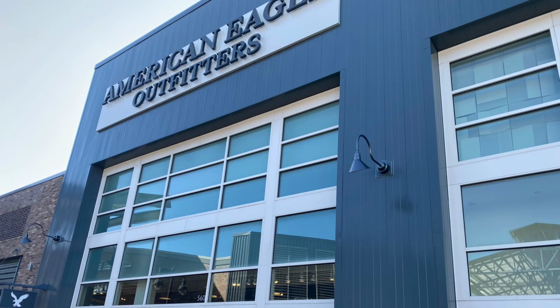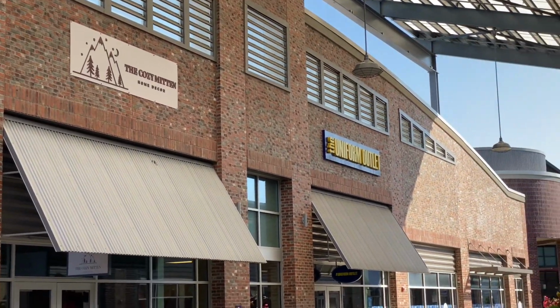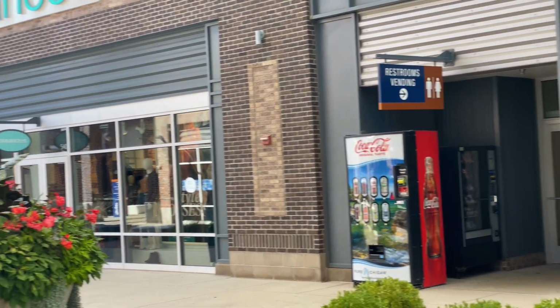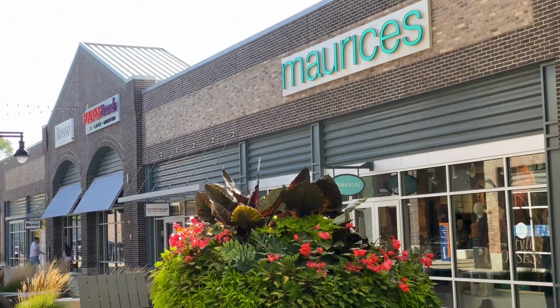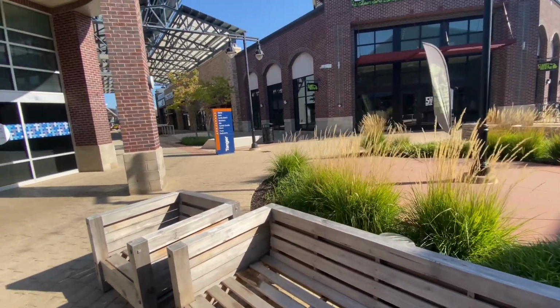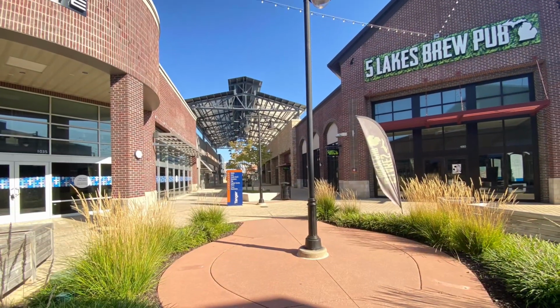This H&M store too is also quite large. You'll have American Eagle here, and then you'll go down another corridor. It's basically set up in a rectangle with two corridors in the middle of the rectangle. There you'll find more restrooms. Those are usually accompanied with the vending machine. So if you're looking for the restroom and you see a vending machine, you're not too far off. There are also a couple of charging stations that they've recently installed.